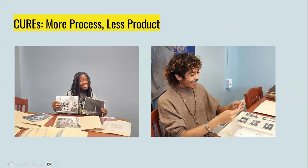The E in CURE stands for experience, and that's exactly what a CURE is. It's an opportunity for students to experience the research process. We all know that the research process isn't linear. You find dead ends, you struggle, you make mistakes, and that's okay. It's expected. That process is vital in academic research, but it's also important to teach our students so that they can remember it in any other aspect of life.